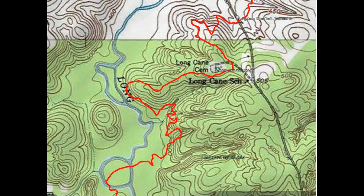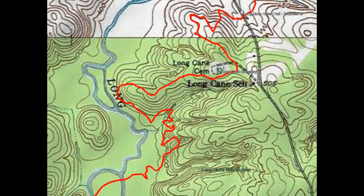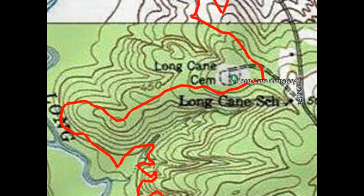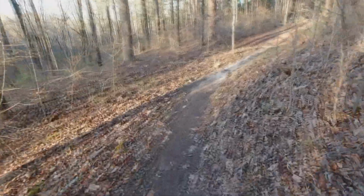I'll try to show that to you. And back in the day, when this was the old Charleston Road, or a portion of it, and the day when there were settlers. There's a deer print right there. Yeah, we went walking right down through here.